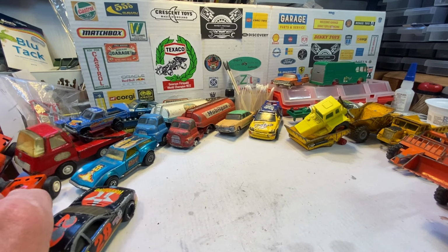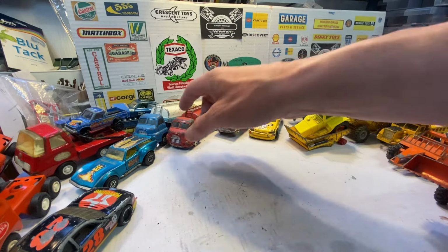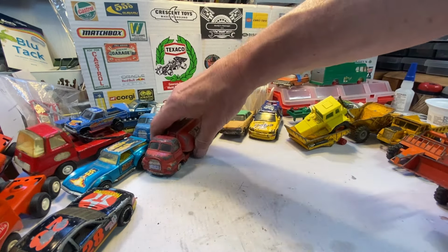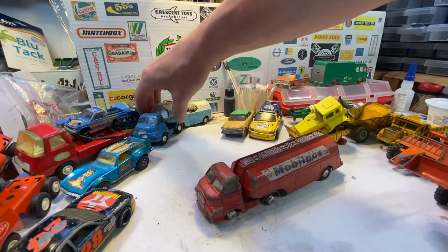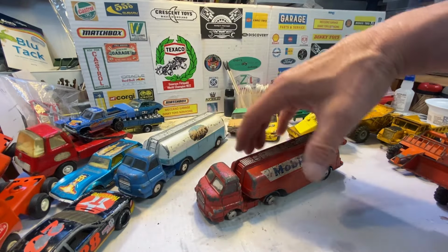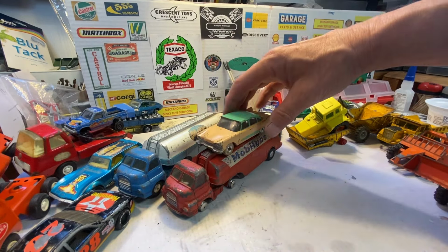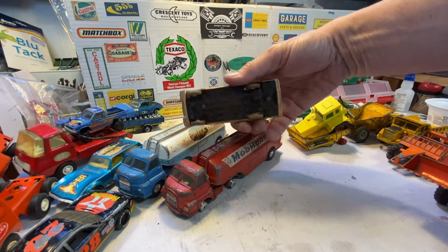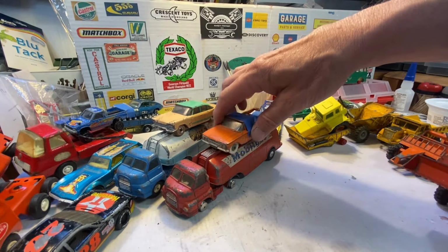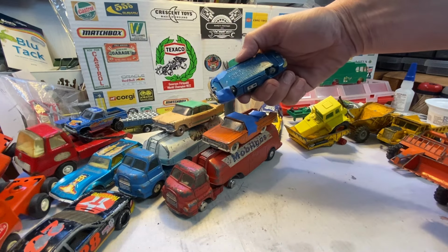And what's going to take the prize as the best this month? Well, I particularly like these two. I know I've got the right cab for that trailer somewhere. They're nice. That is exceptional, the Plymouth Plaza, at the price I paid for it. And this donation from Andy, these two are really, really nice.